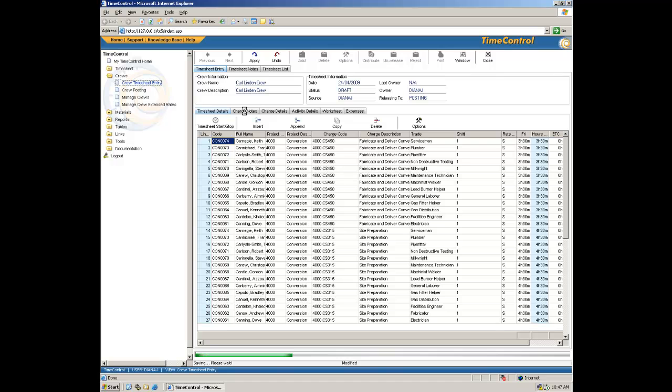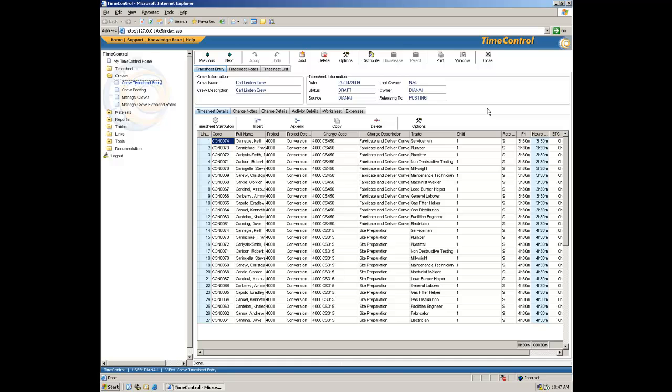Just like in the regular timesheet, we can also put in notes. We can do a worksheet to summarize by project or by rate code to make sure that we don't have too much of one thing or not enough of another. And when we're done, we can then release this timesheet to wherever it would go.